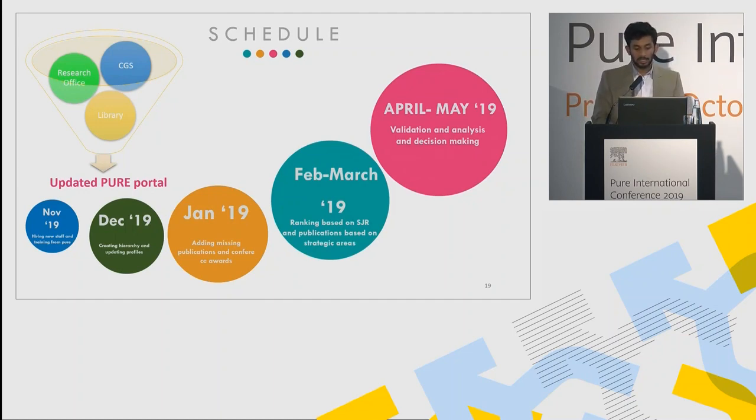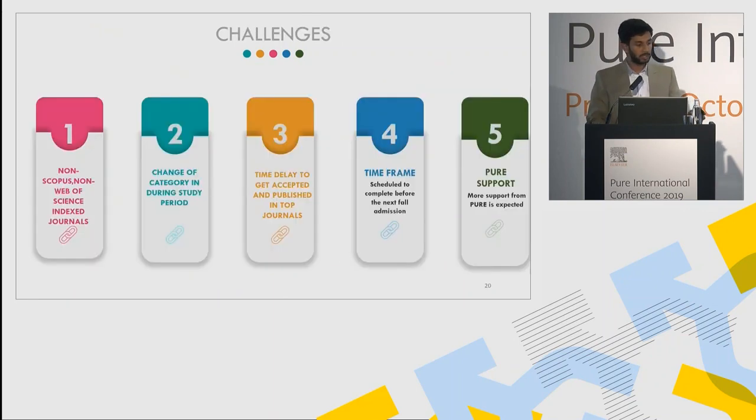These are the challenges. We have non-Scopus and non-Web of Science indexed journals. How can we track this one? Then the next challenge is change of category. Some students start as a teaching assistant. Maybe after 1 year or 2 years, they will change to research assistant. So we cannot compare properly. Next challenge is time delay to be accepted in good journals. Some reviews take more than 5 or 6 months, so it will take some delay.